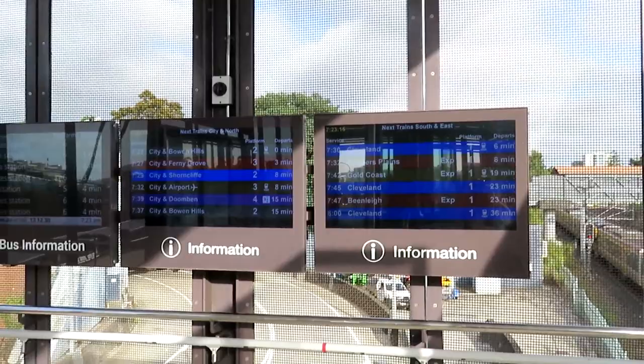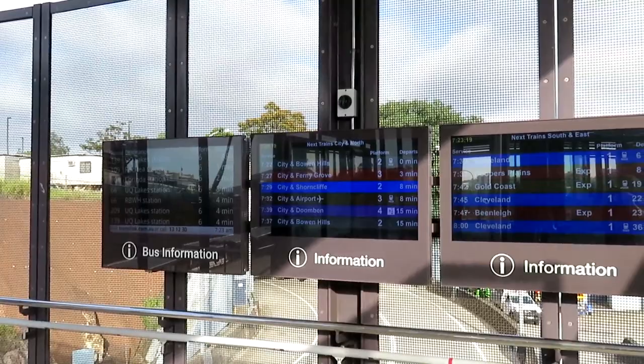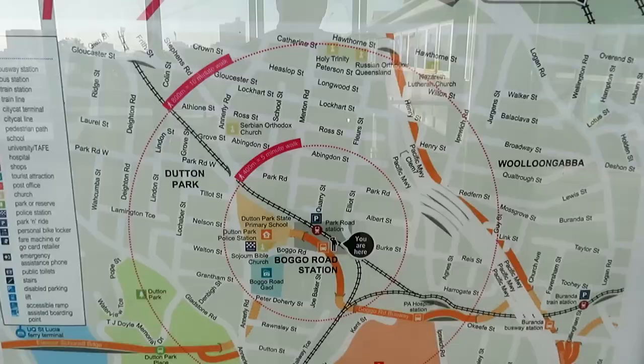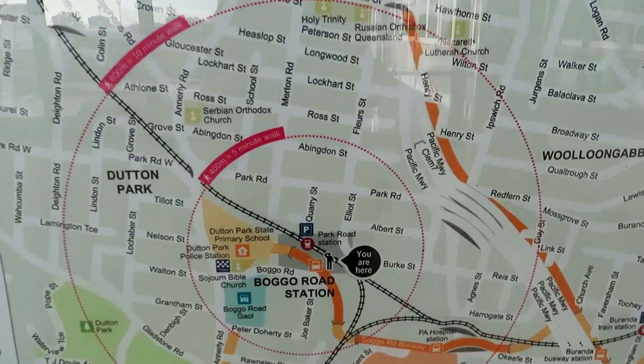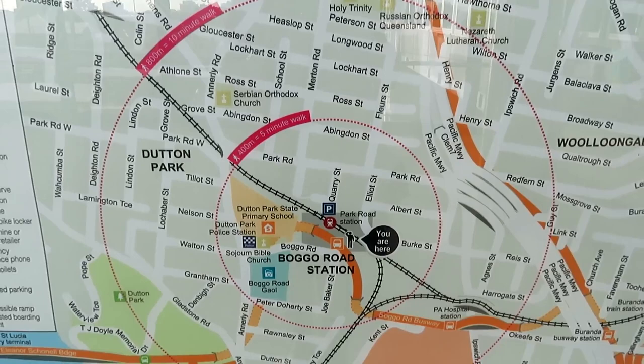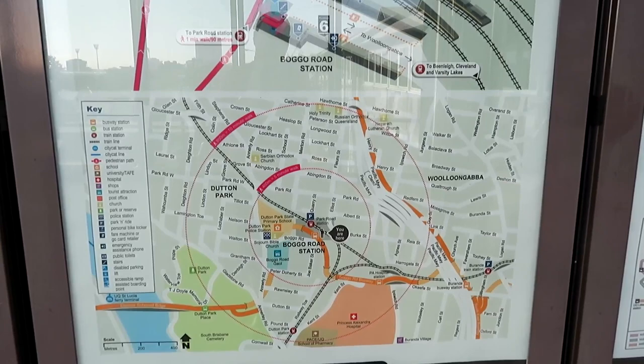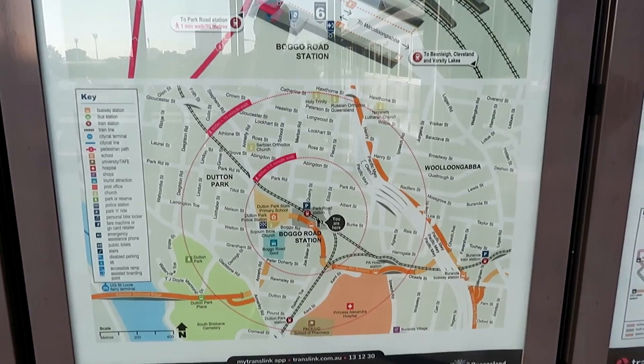It's an interesting station because, as I say, it's got two names: Park Rd on the rail side and Boggo Rd on the bus side of the station. Just further of interest, got a large writing Boggo Rd station here. You are here. Yeah, well, that's true. So platforms 1 to 4 are rail and are called Park Rd, and platforms 5 and 6 are buses and called Boggo Rd station.